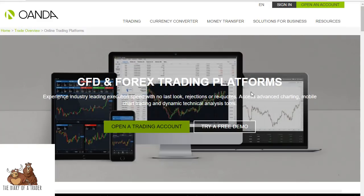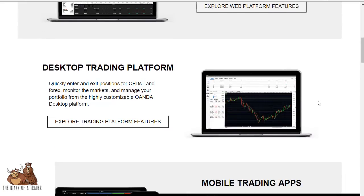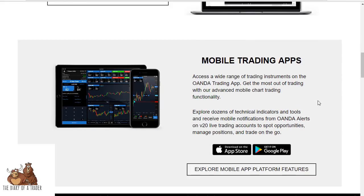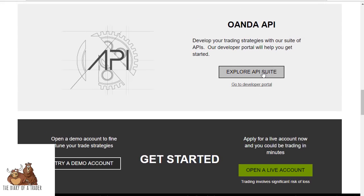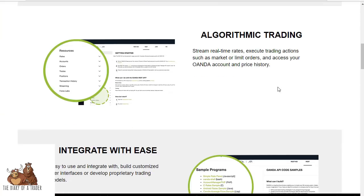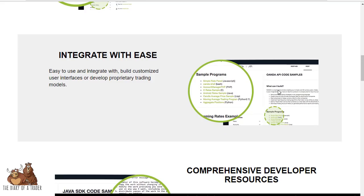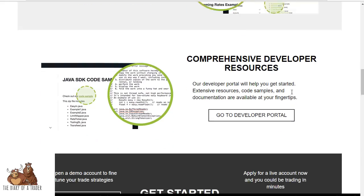The platforms: there is the web trading platform. There's the desktop trading platform, which is the FX Trader, mobile trading apps, MetaTrader 4, and then there's the API. There's a developer portal, pretty extensive actually. So you can develop your automated trading strategies. This is algorithmic trading, and it does it in several different languages: JavaScript, Bash, PHP, Java, Lisp, Python 2.7, Python.